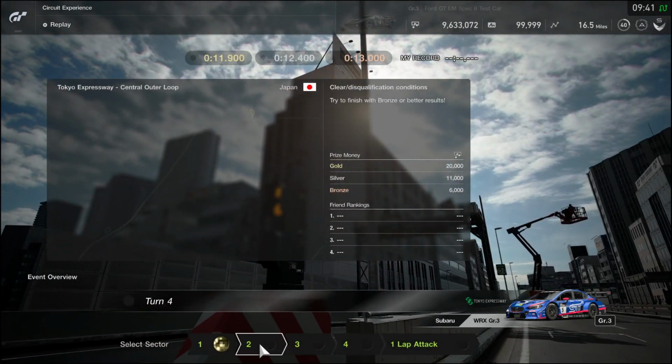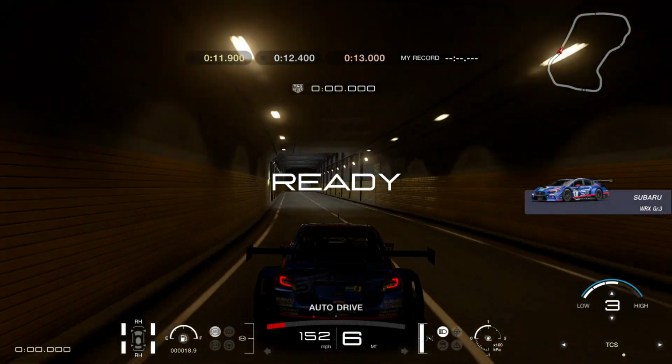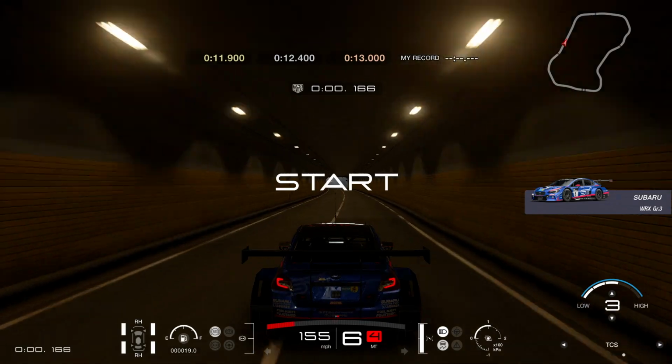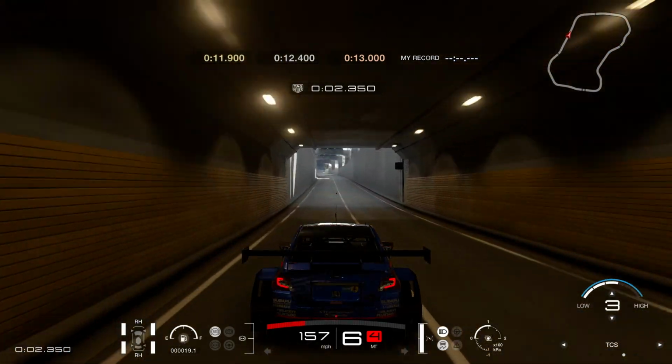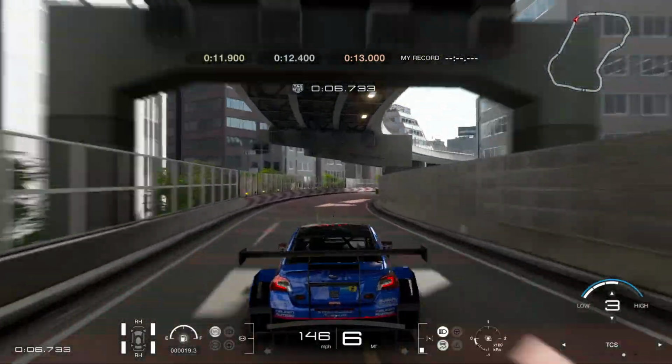As we move on then to the second sector, which is just a very fast right, sort of over a crest into a blind right. Here we go then with traction control system on. What we're going to do here, coming up nice and easy, very important to keep momentum around this track.